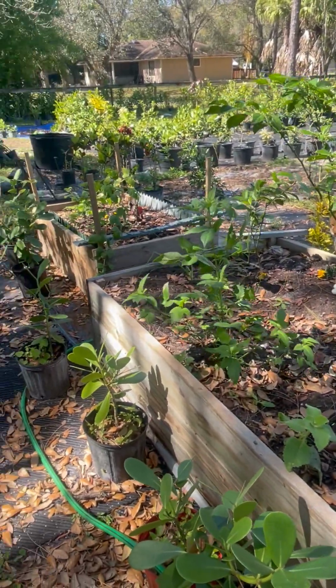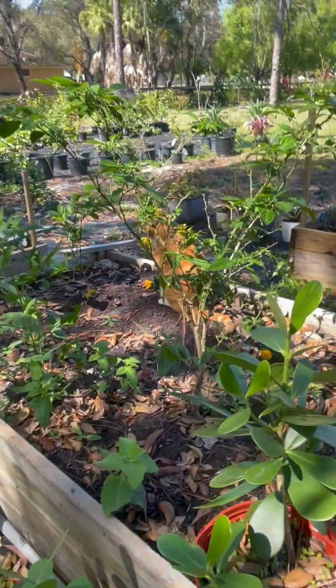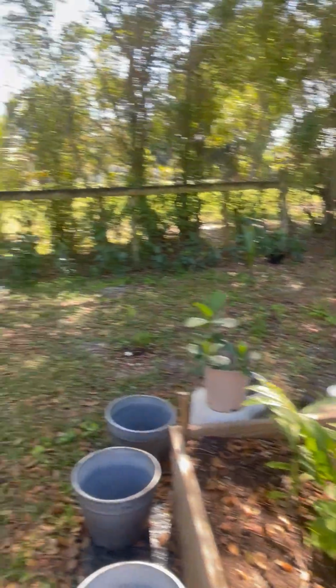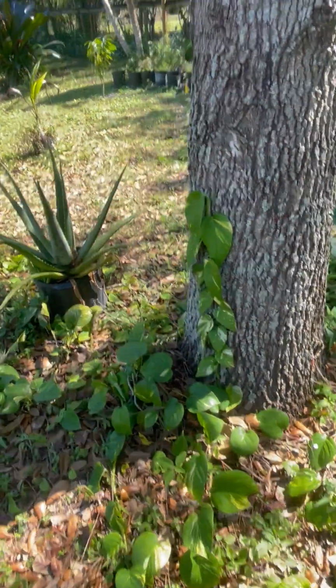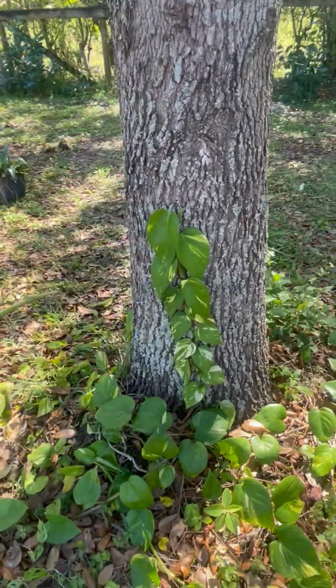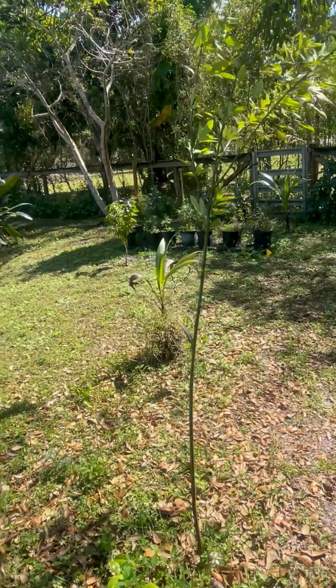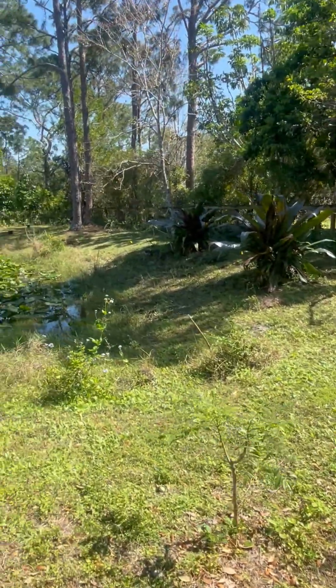My 1, 2, 3, 4, 5, 6 garden beds and probably 80 fruit trees. And then of course other things going on. And this is basically the whole property. Let me know what you think.